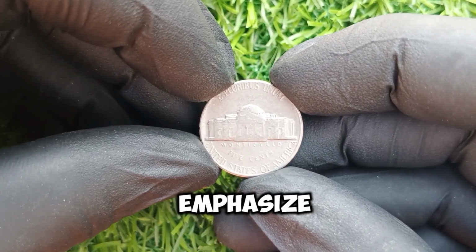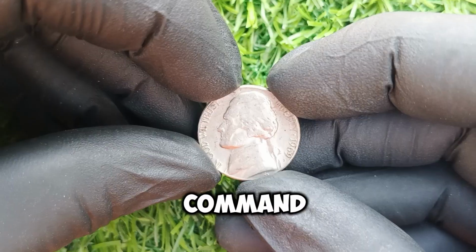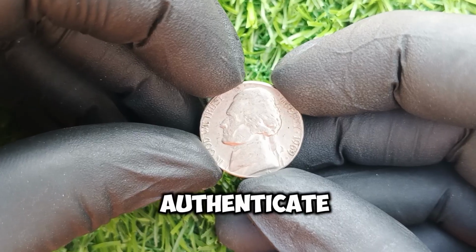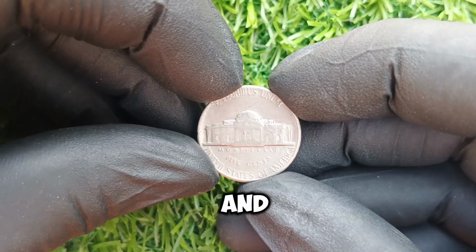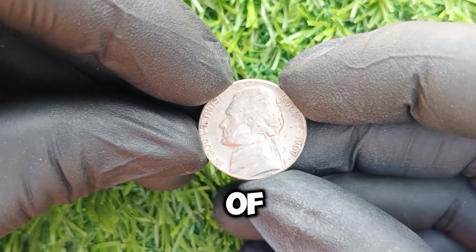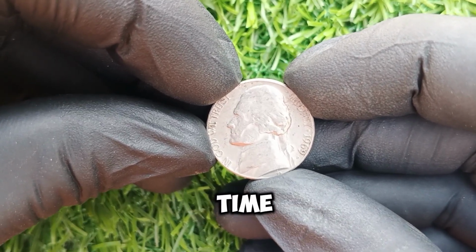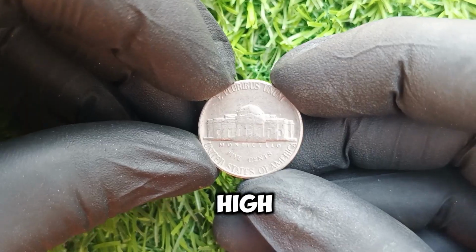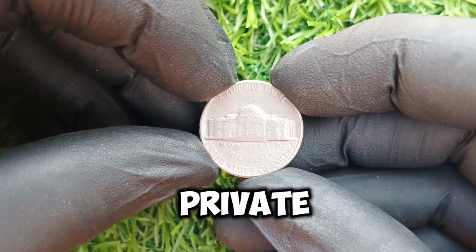Numismatic experts often emphasize the importance of grading when it comes to the 1969 D Jefferson nickel, as higher-grade coins can command exponentially higher prices, making professional certification essential for serious collectors aiming to authenticate and value their pieces. The 1969 D nickel's appeal is also tied to its age and historical context, marking a period when the United States was navigating the complexities of the late 1960s, and coinage from this era has become increasingly rare and collectible over time. Investors and collectors alike monitor the 1969 D Jefferson nickel closely, noting that high-quality examples in uncirculated or near-perfect condition can command extraordinary prices in both public and private sales.